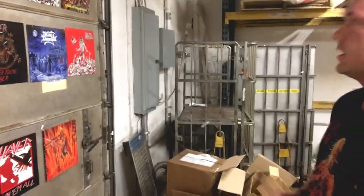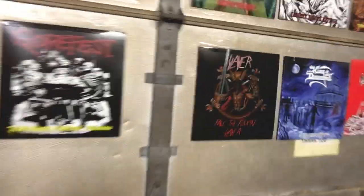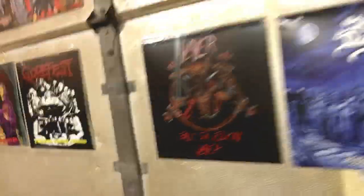So yeah, it's kind of the retaining wall, but yeah, forgot about this. It's some good shit on there. I mean, this is a right there. Awesome. That's a look. Face Death and Slayer again. Yeah.